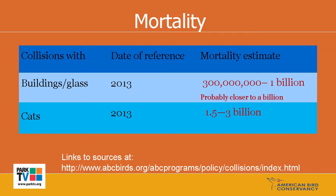Back in 1990, Dan Clem did a back-of-the-envelope calculation and came up with an estimate of 100 million to a billion.